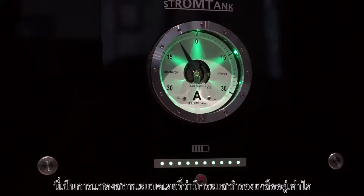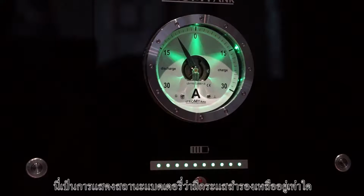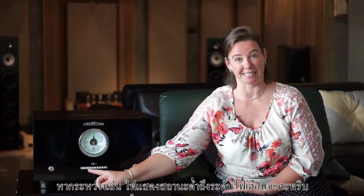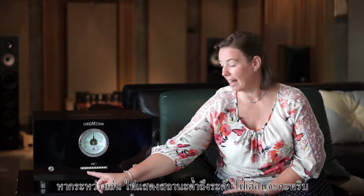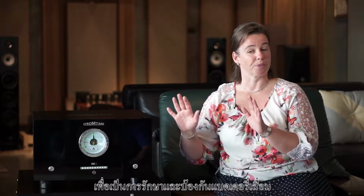You can see here the state of charge. When all these lights are lighting, we have a state of charge of 100%. So the unit is now fully charged, and it goes down step by step. And when only the last light is blinking, then the Stromtank changes automatically back to the charge mode to protect the batteries here inside, so that they can't go to an under-voltage status. This is very important for the lifetime of the batteries.